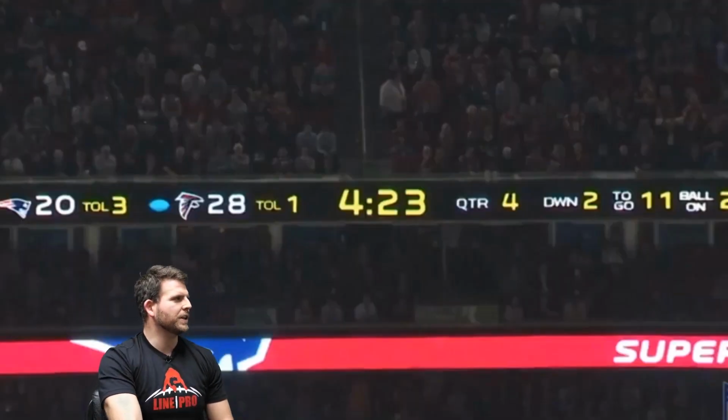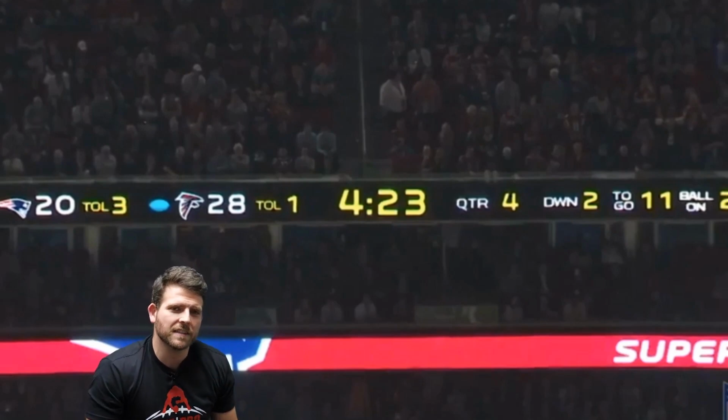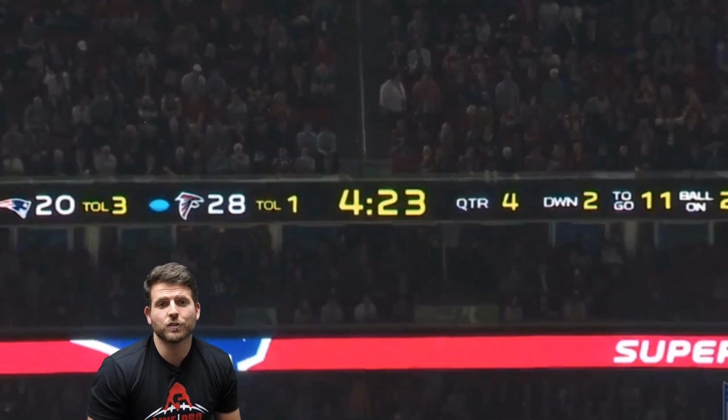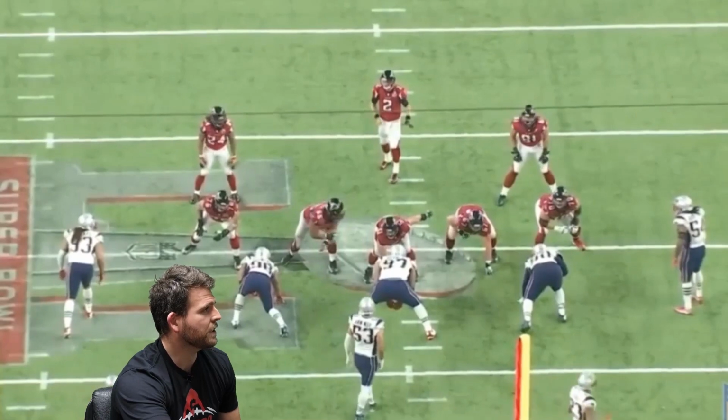Let's look at the situation here too, guys. 28-20, 4 minutes, 23 seconds left in the game, and it is second down, 11 yards to go. All they had to do was run the ball 2 times and kick a field goal, and they're up by 2 scores, and the game pretty much would have been in the bag, and Tom Brady would not have had the opportunity to lead the comeback in the way that he did. But obviously that didn't happen, and let's just take a look at why here.